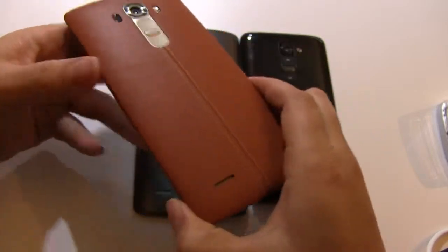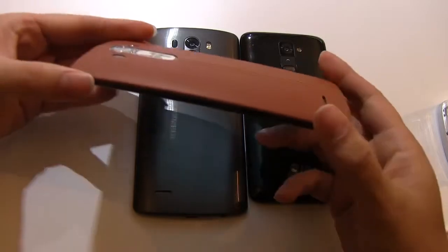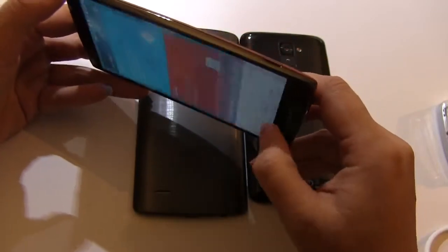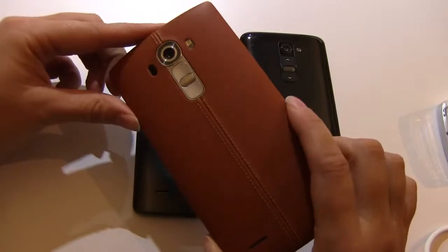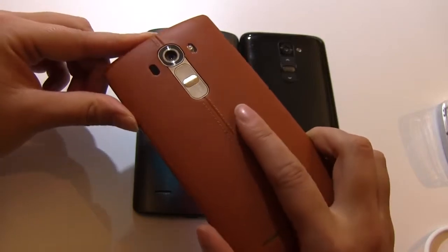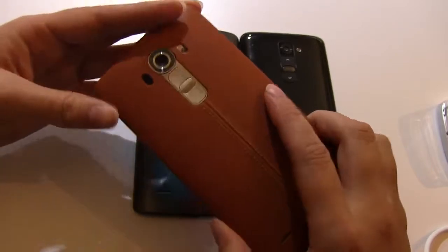So LG has really been pushing the boundaries on what they're doing with the form factors of devices. The curved display, the metal band around the edges. There's just really a lot to love about this phone. So design-wise, aesthetic-wise, there's nothing like this on the market. And the leather, it feels like I want to hug it and kiss it and make it my new phone. There's just so many things that I love about this device.